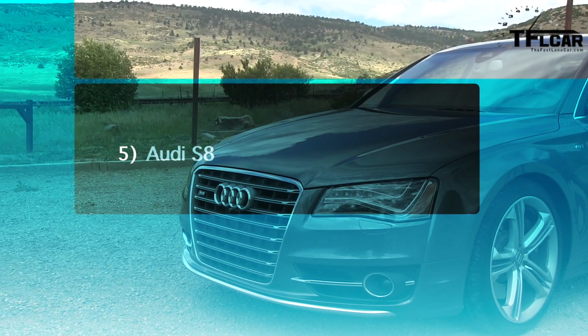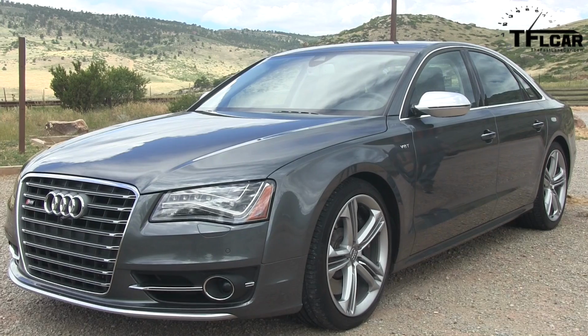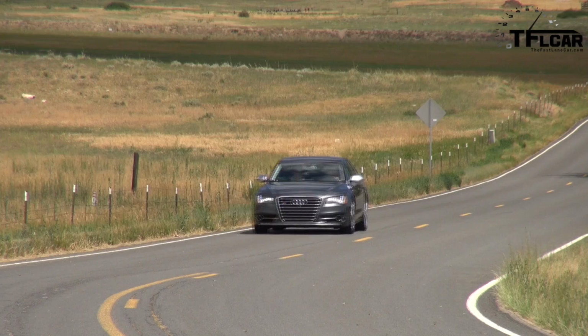No, wait, we're farther than that. Let's see, 1, 2, 3, 4, 5, 6. Number 5? Number 4 on our list. Sorry, number 4 is the Audi, and this is going to be another odd one, S8. Why are we picking the S8? You cannot get a better sports car, period. Sport luxury car, yeah.